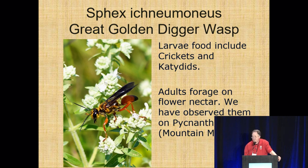We're gonna talk about some beneficial insects real quick. So wasp, this is great gold digger wasp. They feed on plant pests such as crickets and katydids, and they forage on species like mountain mint for nectar. There's another wasp, Bicerites. Bicerites, like this one, will nectar on mountain mint and then goes in search of its prey, which in its case happens to be stink bugs.